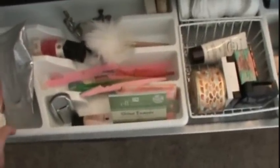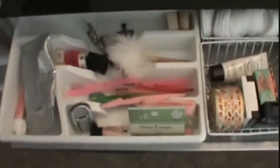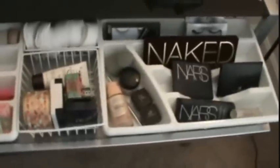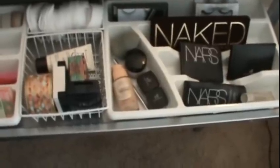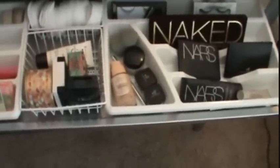Okay, so over here, and these are just like what you would put silverware in, but they work perfectly for me for makeup stuff. Got like some brush wipes, sharpeners, eyelash curlers, shine eraser, sponges, eyebrow razors, and stuff like that. And then back there, I've just got some cotton rounds. And this stuff right here is like my everyday makeup, like stuff I use every day and I don't want to have to search for 3 hours to find. It's just really easy and convenient to have it all right here so I can just pull from it.